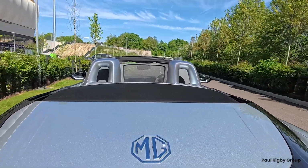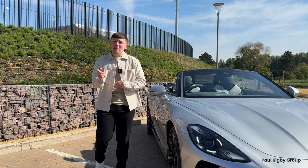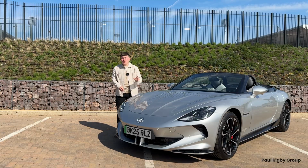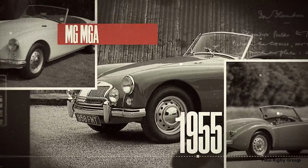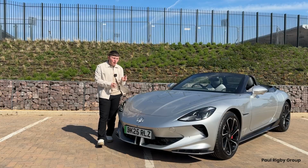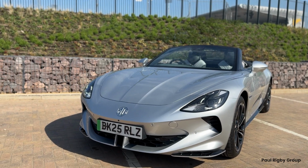If you're after a car that's a perfect mix of modern but also with that vintage twist, then may I introduce you to the all-new MG Cyberster. Now, MG have a rich history of two-seater roadsters, so to bring one back into their lineup, but with that modern twist of being a 100% electric vehicle, not only kind of feels right, but also impressive.